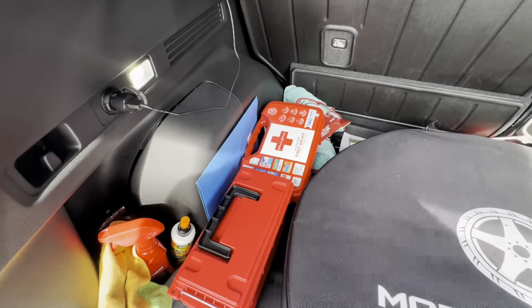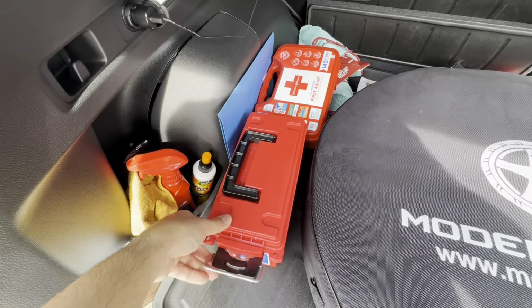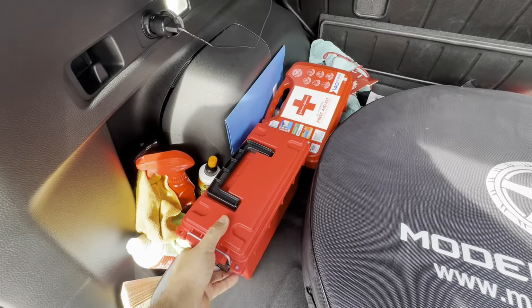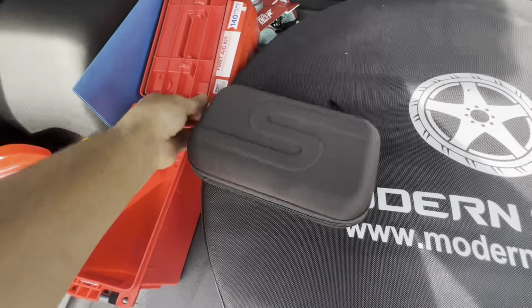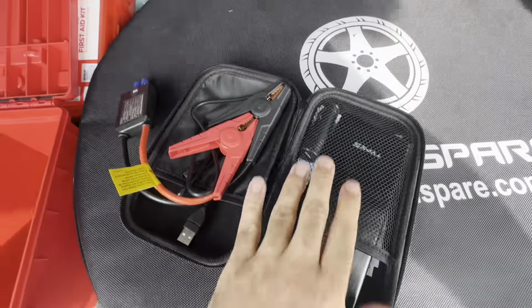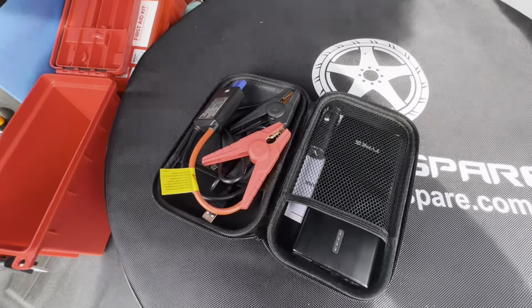And as someone who's very prepared, I do always have my first aid kit back here. Recently added a little battery starter kit in case the 12-volt battery ever goes out or if I need to help a friend or anything. Got a little box for that. I'll just show you guys what that looks like. So this is just a little portable pack, jumper cables, and a little battery here just in case we ever need to do a start for ourselves or anyone else. Don't want to miss work one day.